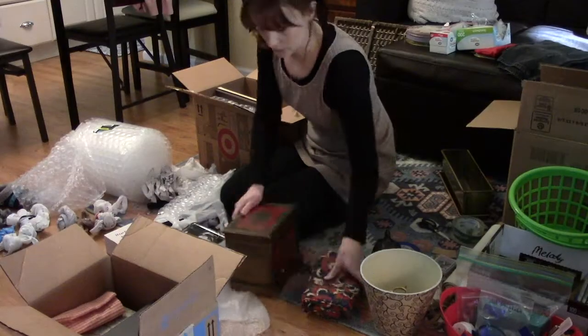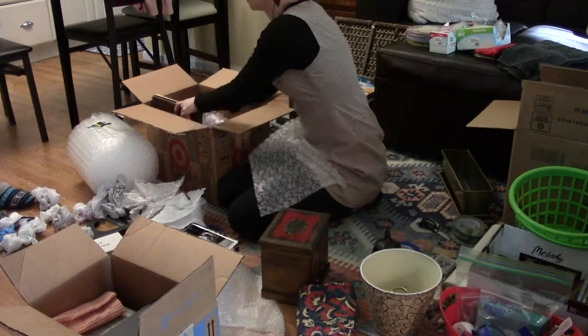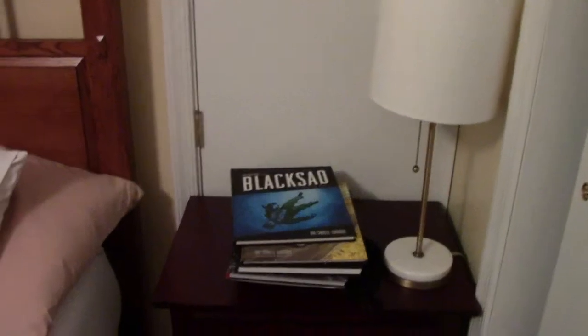So yesterday I went into the storage nook and pulled out any decorative items and sorted through those, but today I'm going to finish tackling the storage nook. It's pretty bad. Let's go. I will show you the horror. Our bed's not made. Okay, whatever.